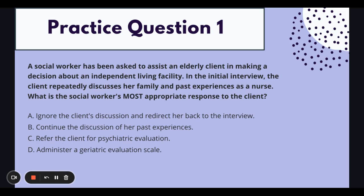We're also going to eliminate D, administer a geriatric evaluation scale. That's not the most appropriate response right now, right? It may be warranted later down the road, but that's not where we're at right now in the helping process with the client. So, process of elimination, our correct answer is B.